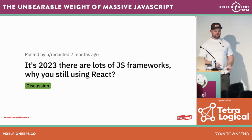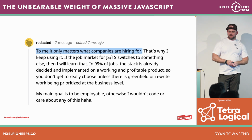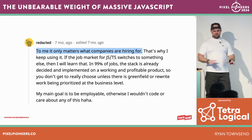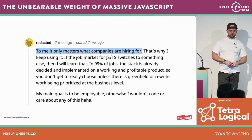The description went on to say there's better options and whatnot, but ultimately the top voted answer was basically the money. And I'm not hating on React here, and I'm not hating on anyone just trying to earn a living. Obviously, that's incredibly important, but this is a far cry from being user-centric.